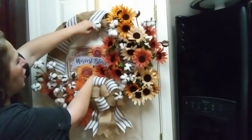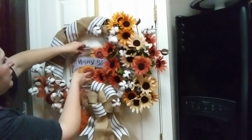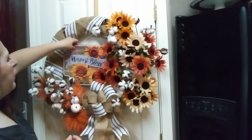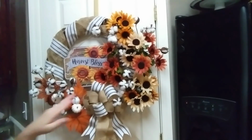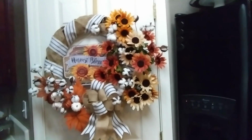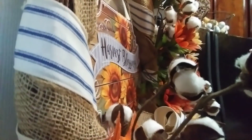And I just hang it on my hanger, so I don't want to glue it or anything. And I really love it. And it kind of gets hidden a little bit, so you can kind of bring it out like that. And I'll show you how it looks from a side view because it's kind of 3D. Let's see. Sorry, I didn't mean to turn that really quickly. So you can see how everything is not up against the wreath.